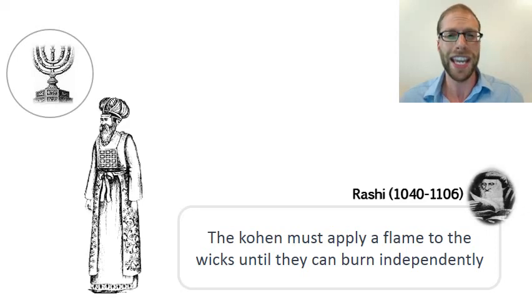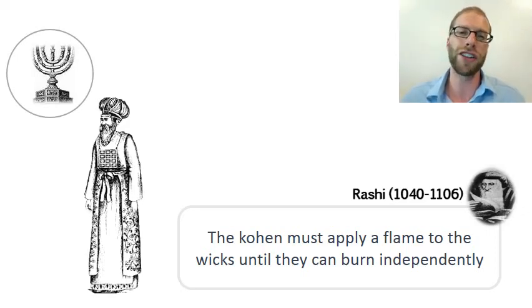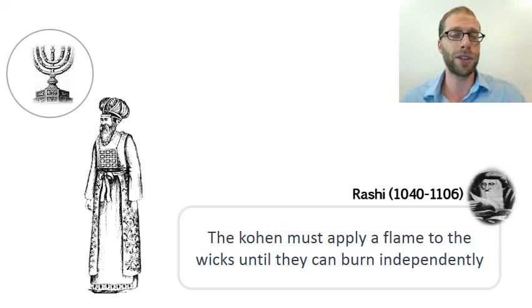Rashi points out that the Kohen Gadol, who would be lighting this menorah, needed to do so in a particular way. He needed to light the menorah and its flames in such a fashion that those candles would burn with self-sustaining light. It wasn't enough to simply place a flame to the wick and then move on to the next one and then to the next one. The Kohen Gadol needed to keep his hand in place, holding it to the wick until he was assured that it would catch and burn with self-sufficiency and with self-sustaining light.